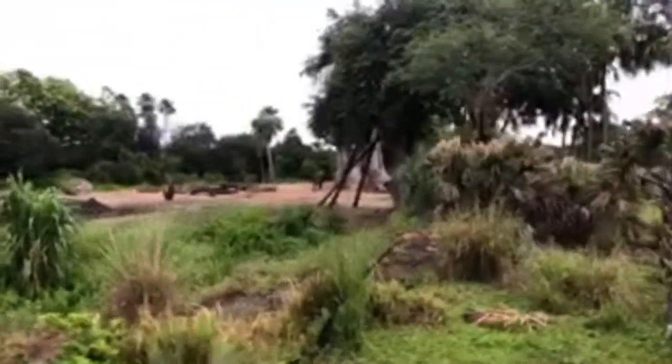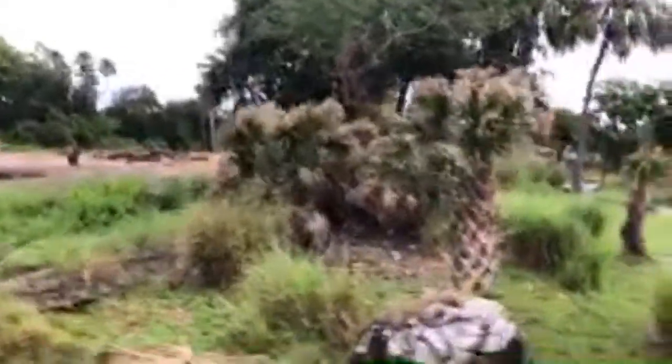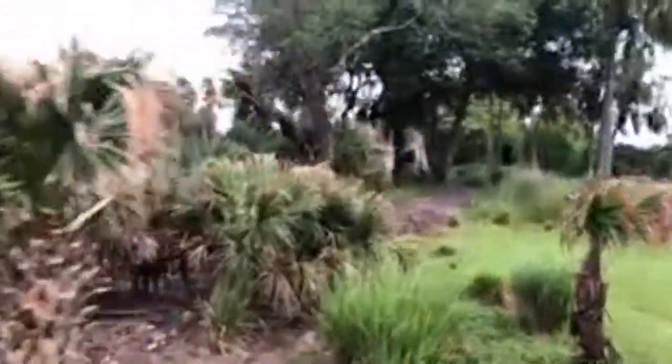Let's see if we can head up a little bit closer to the watering hole up ahead and see if we get another view of that larger one. Whoa.